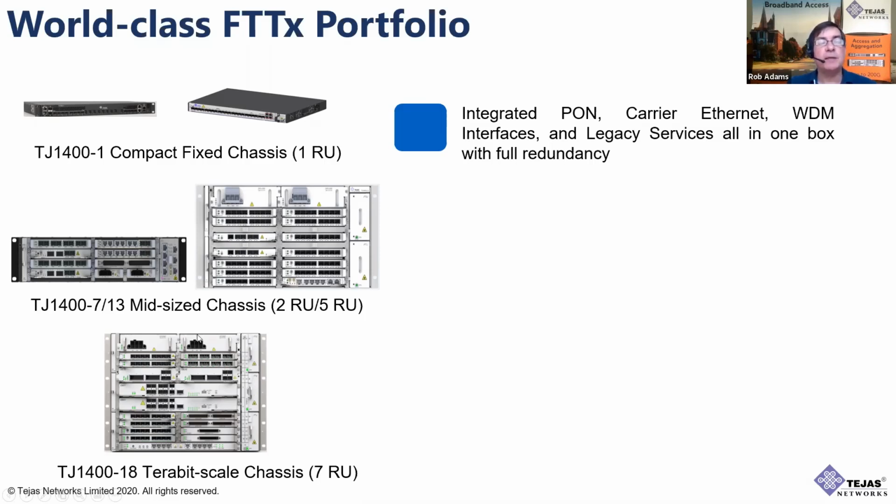We have chassis and pizza boxes in the family. It's a single family, and in the chassis, you can put carrier Ethernet and PON. We have WDM interfaces, so you can backhaul over WDM. And of course, we don't distinguish between UNIs and NNIs. So you can take any number of the interfaces. They're all pluggable, so you don't really pay for them until you put in the plugs. That's where most of the cost is. So it's very scalable. And you can take any of those interfaces and face them toward your backhaul or toward your customers. So you figure out how much bandwidth you want to send to the customers and how much you want to put in the backhaul.